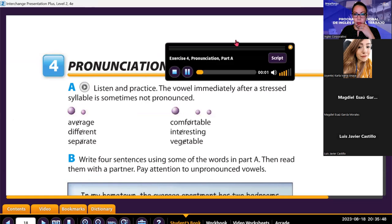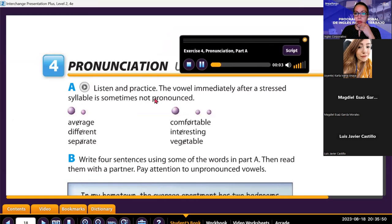Page 18, Exercise 4, Pronunciation. Unpronounced Vowels. Part A. Listen and practice. The vowel immediately after a stressed syllable is sometimes not pronounced. Average. Different. Separate. Comfortable. Interesting. Vegetable.